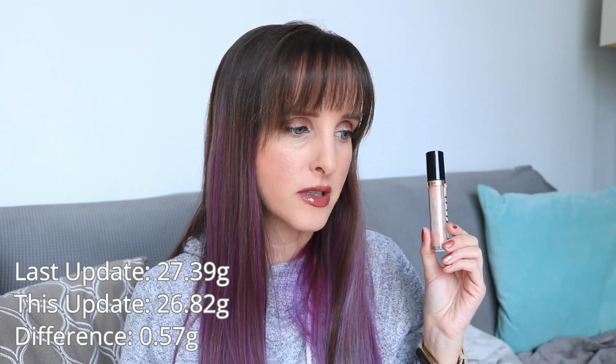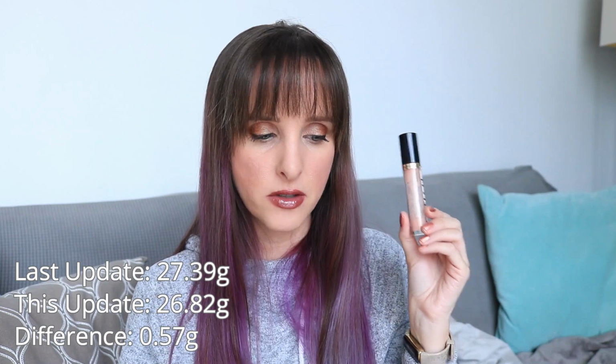I didn't take this to Florida with me, but I did use this quite a bit over the last month. It just paired really nicely with a lot of stuff that I was using, and I gravitated towards using this. So last month this was 27.39 grams. It's now 26.82 grams, so that's a difference of 0.57 grams.